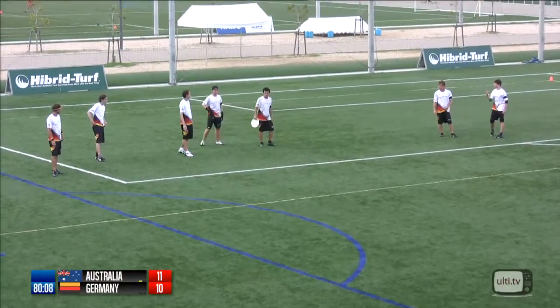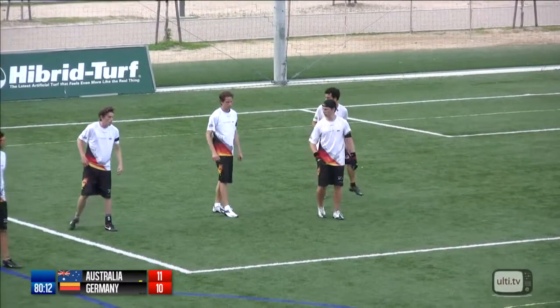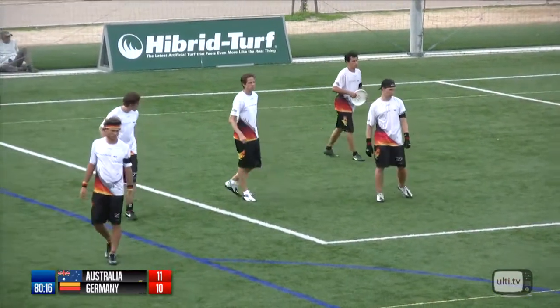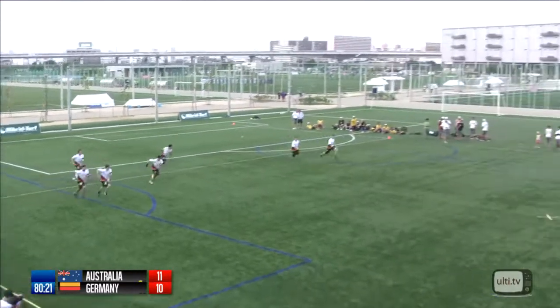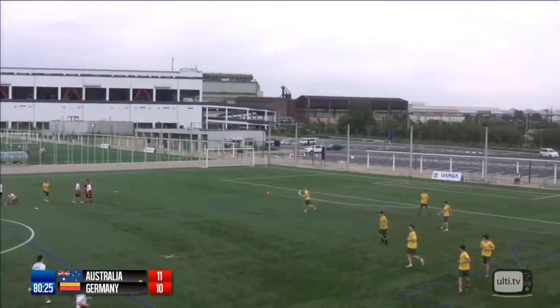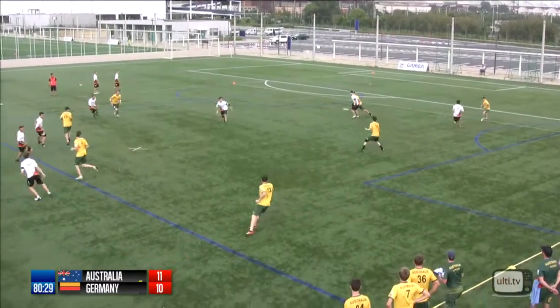Germans set to pull. The back and forth game here. The Aussies have dictated since the early going, being ahead by about 1, no more than 2 in this game. Close to the Germans, maybe a little bit offside on that pull, but it's not Worlds or anything, so no big deal. Nobody noticed, not the cameras.